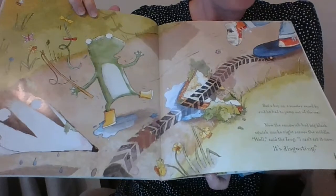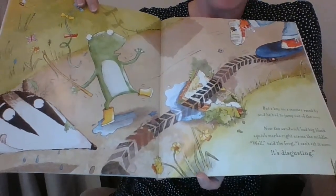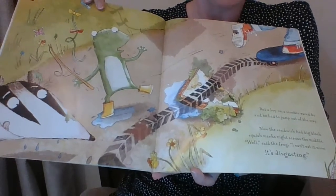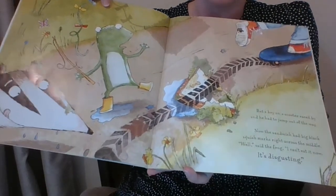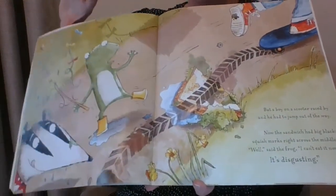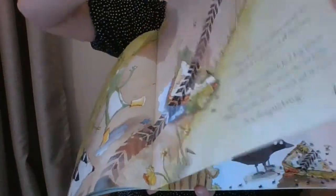Uh-oh. But a boy on a scooter raced by, and the frog had to jump out of the way. Now the sandwich had big black squish marks right across the middle. "Well," said the frog, "I can't eat it now. It's disgusting." It's getting even more yucky. Do you think Badger might still want it though? He's still following. Let's see.